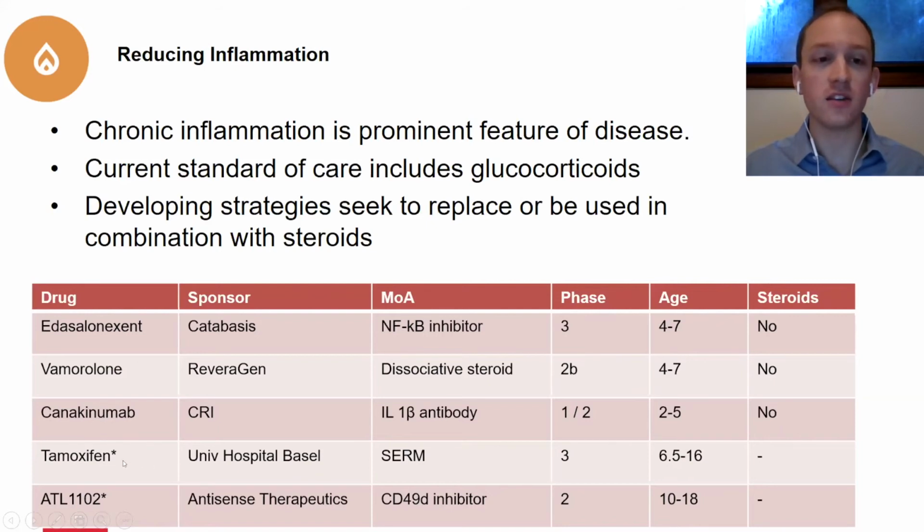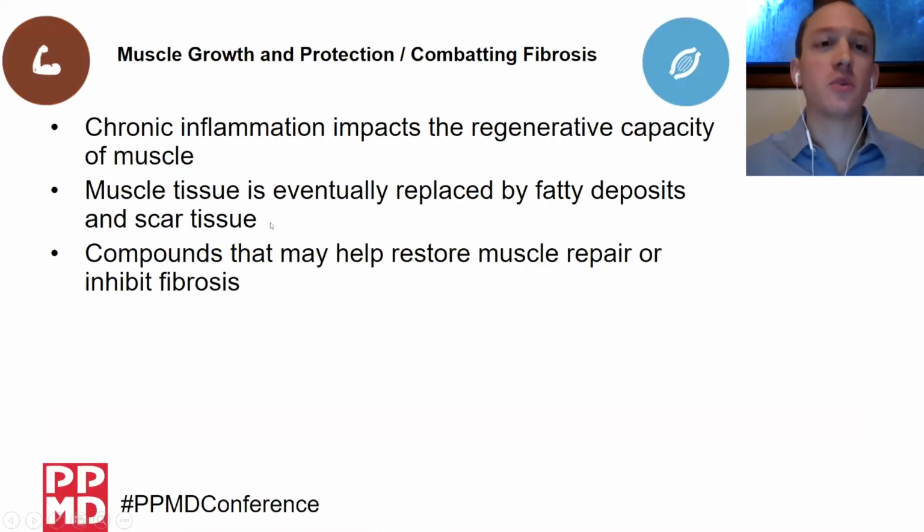The tamoxifen is an EU-only study. This ATL 1102 was developed in Australia, and they are beginning a trial in the EU as well. So next I want to talk about some of the areas that we deem as muscle growth and protection, and then kind of combating fibrosis.